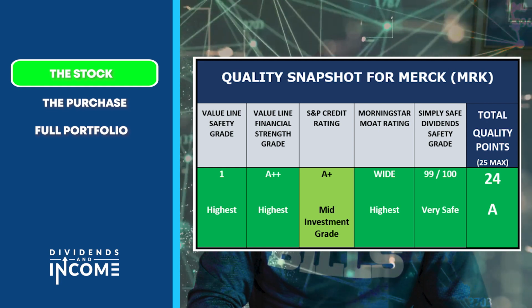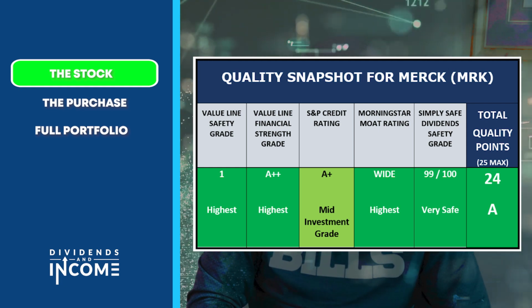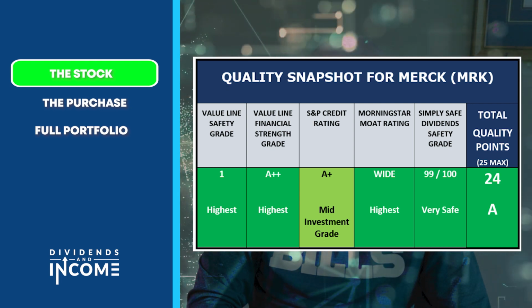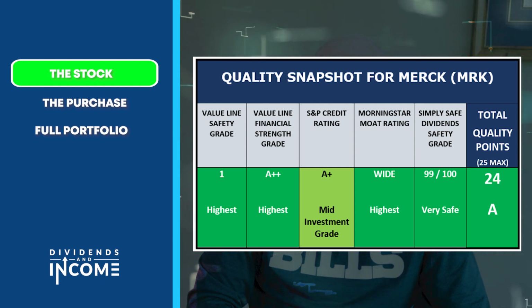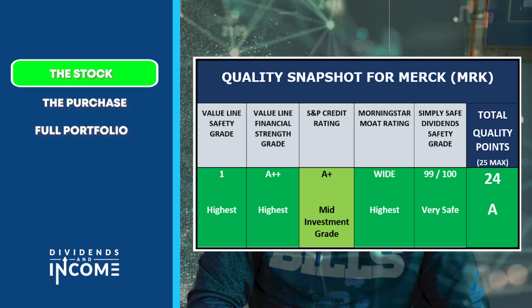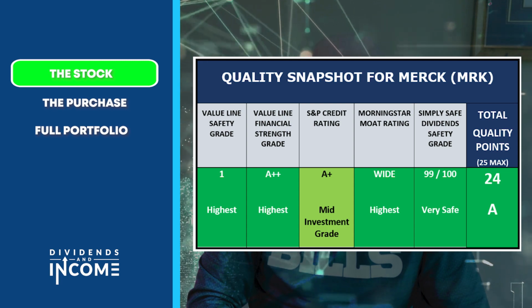Now let's talk about my stock pick this month. It's Merck, ticker symbol MRK, the pharmaceutical giant. This display shows Merck's quality snapshot. In my snapshots, colors tell the story, and green is a great color. Dark green means the highest grade or rating that a company can get in the particular category. Light green means the second highest grade.